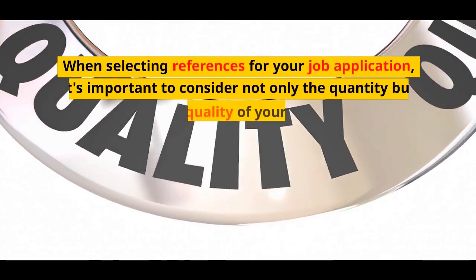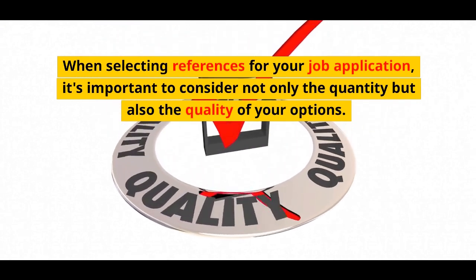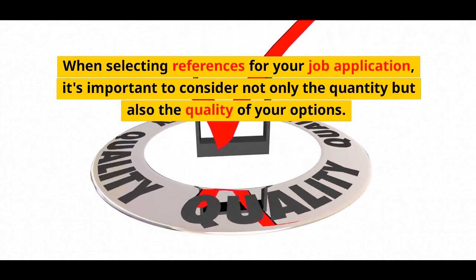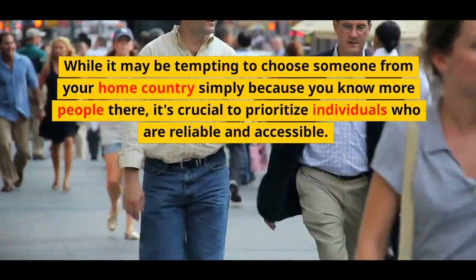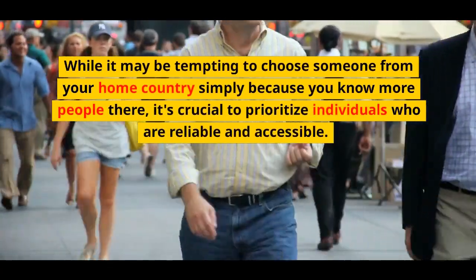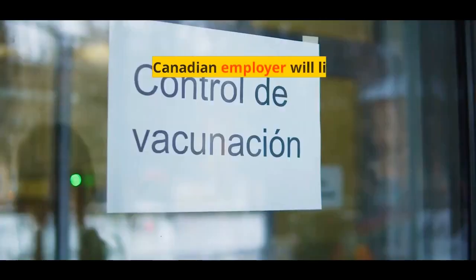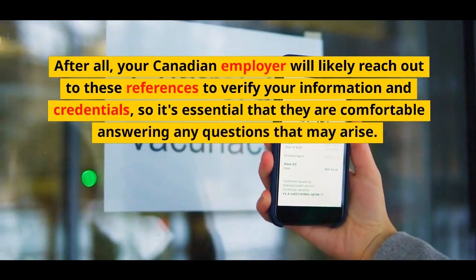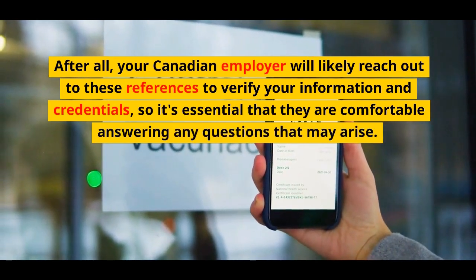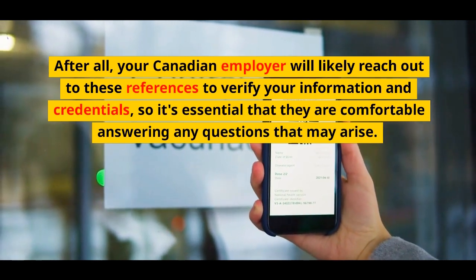When selecting references for your job application, it's important to consider not only the quantity but also the quality of your options. While it may be tempting to choose someone from your home country simply because you know more people there, it's crucial to prioritize individuals who are reliable and accessible. After all, your Canadian employer will likely reach out to these references to verify your information and credentials, so it's essential that they are comfortable answering any questions that may arise.